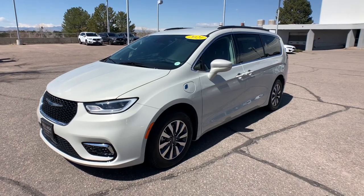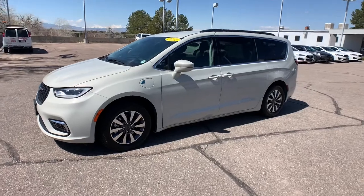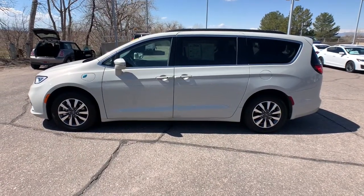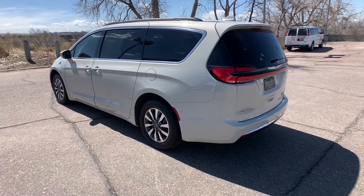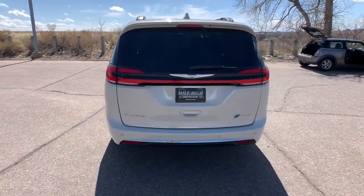Here is a wonderful 2021 Chrysler Pacifica. This vehicle still has fewer than 25,000 miles on the clock, so it won't last long. The Pacifica delivers the ultimate in family-focused transportation. Its excellent ergonomics, amenities, and safety features inspire confidence and assure comfort for everyone.